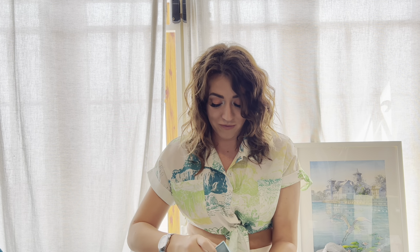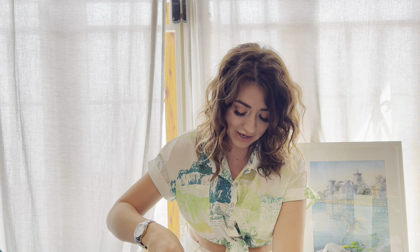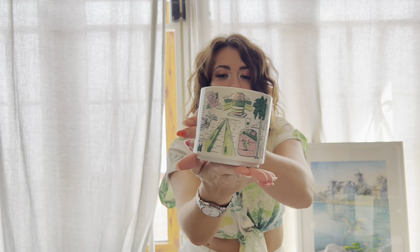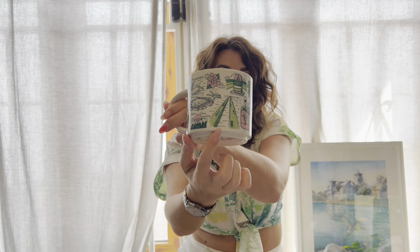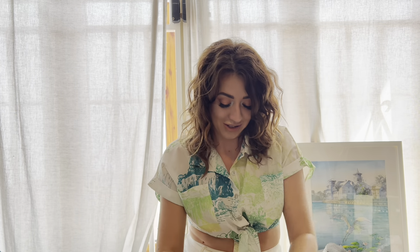Now our next one is our Starbucks Been There series. So this was our official mug for the holiday. This was $12.95 and this is a Florida Keys mug. You just had to have it. It's got the little key lime on there. It's got the long road going down there, got the mile marker zero down there, the conch. So made up with that, so I'll be happy to finally be able to use that.